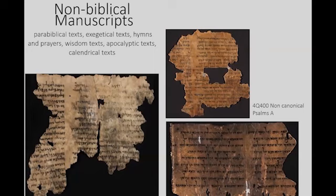Some of them we know from early Christian communities, the ones that are more isolated, like in Ethiopia, and some are totally new for us. But we do know that they were considered sacred for the whole Jewish religion of that time.